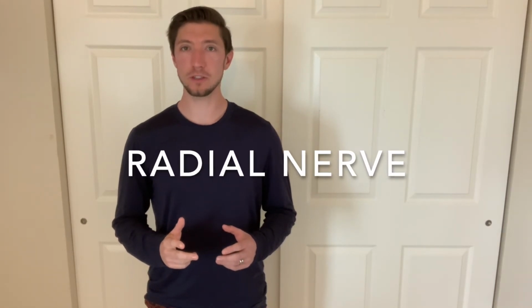So now let's go over the radial nerve. To maximally stretch the radial nerve, you're going to have your arm in internal rotation, and then you want to straighten your elbow, flex your wrist, and then close your thumb inside your hand while keeping the wrist bent. You then bring the arm into shoulder extension back behind you and abduction, and you'll feel the stretch in the nerve. To get maximal stretch, side bend the head away.